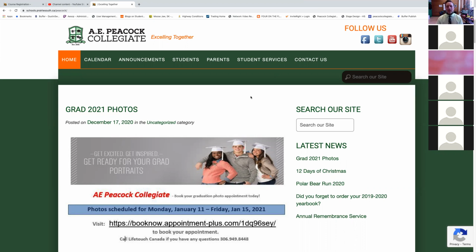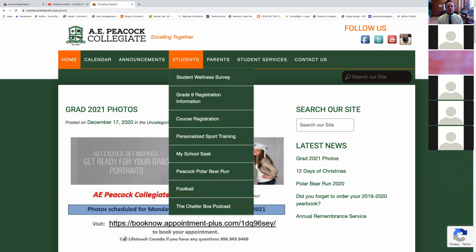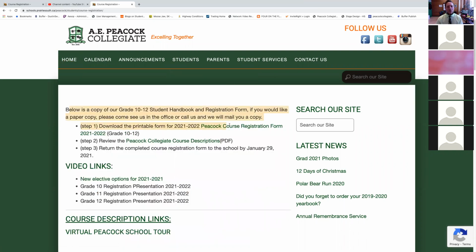So we've got a resource ready for you already. This is under students. There is a section called course registration. In here, we have an overview of what to do. One, print out the course reg form. That is the form that you already have in your hand. If you lose one, you can get a printout in the office or you can download it, but it's easier to just grab and not lose the one that you had.